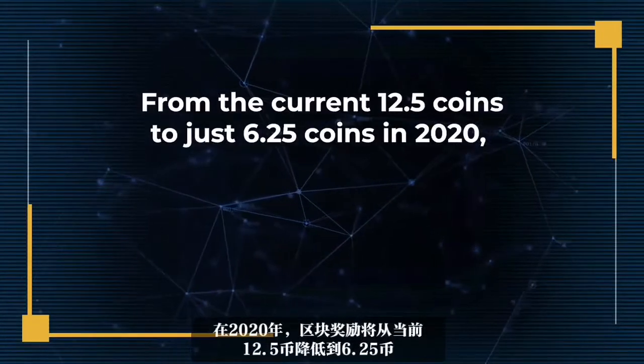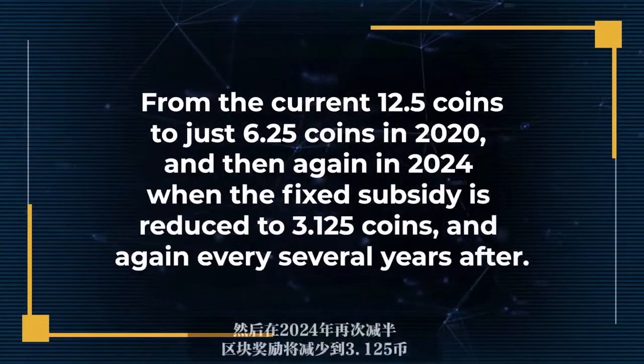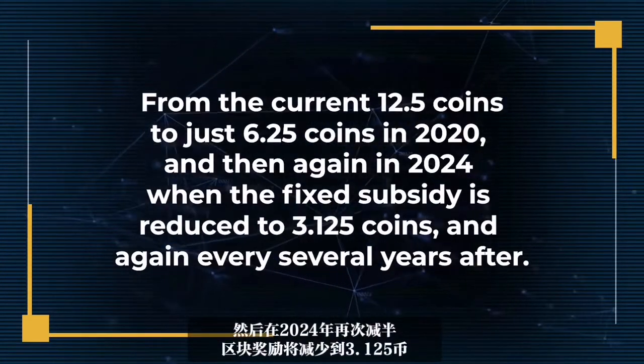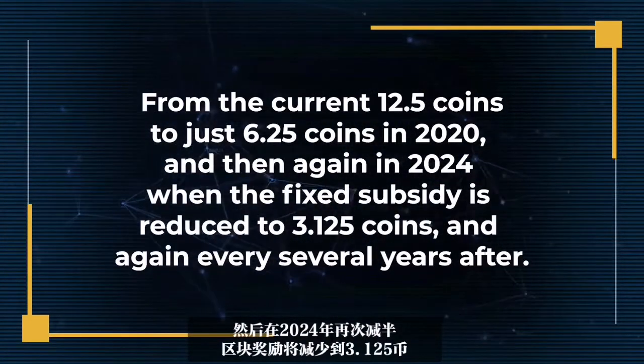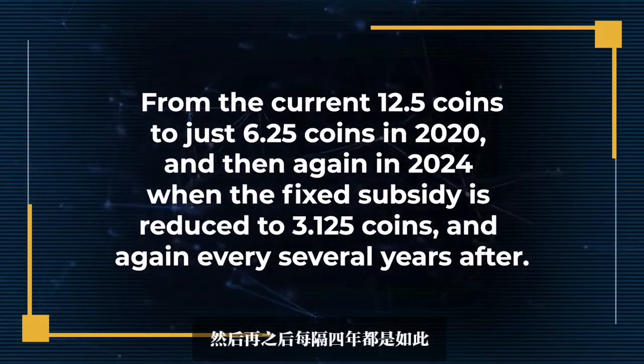Well, miners need to be aware that massive scaling is critical for their profitability, especially after the next block reward halvening that happens in May of 2020. That will reduce the block reward subsidy, that's a fixed amount of coins for every block mined, from the current 12.5 coins to just 6.25 coins in 2020. And then again, that cuts in half again in 2024, when the fixed subsidy is reduced to 3.125 coins, and again every several years after that.